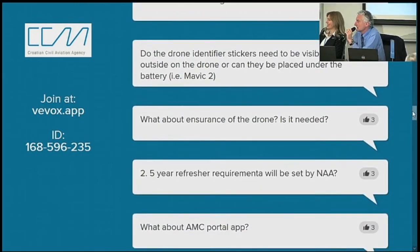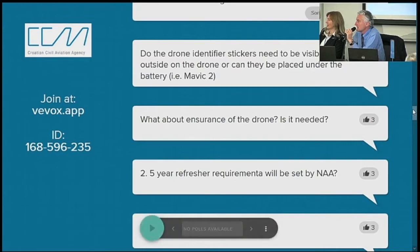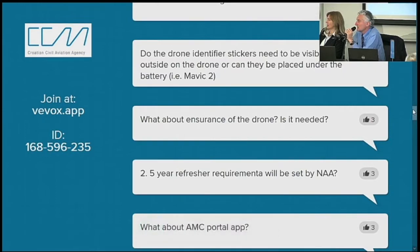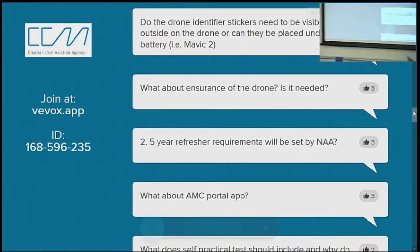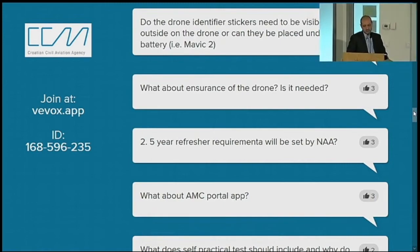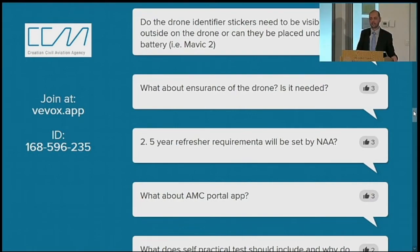Do the drone identifier stickers need to be visibly placed outside on the drone, or can they be placed under the battery? Good question, Natale. What do you say? We have an AMC that talks about this. So normally, it needs to be visible, placed outside, but we say that in case the size of the drone is very small, so there's no way that you can put it on, then it can be put in that case on the battery, but only if the size is too small. Otherwise, it always needs to be outside in a visible place.